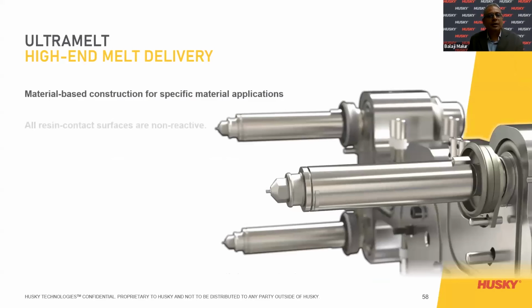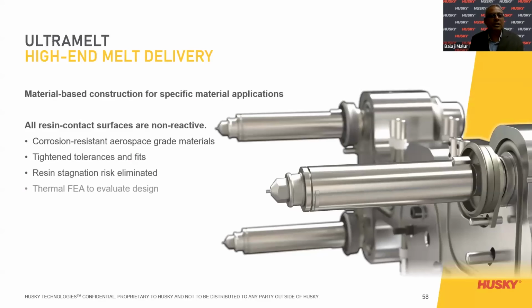And then I just want to say that all these resins are basically corrosion resistant. It's also used for aerospace grade materials, with titan tolerances and fits, resin stagnation, thermal FEA, and evaluated design. Today we are using it exclusively only for polycarbonate and bioresins. Bioresins are very critical. We want nature to be protected. We are going bio, and we have been very successful in that as well, to protect our nature.